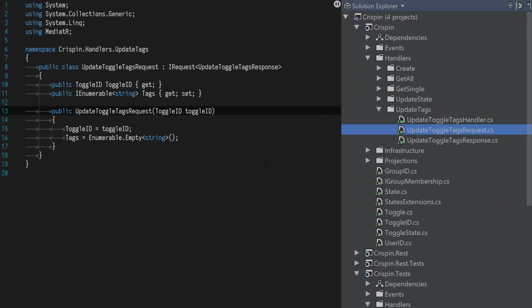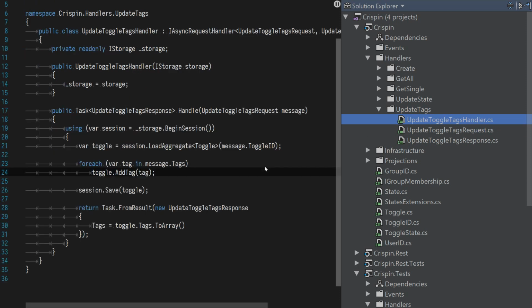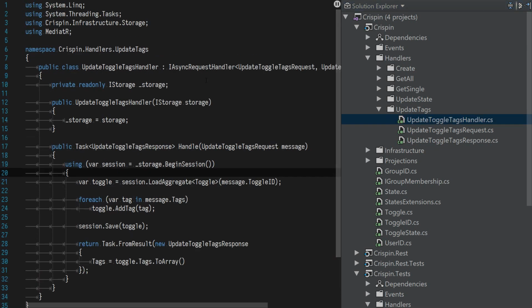Now, although we could use the same, we can't really. We can't use the same request because although it's got the same shape as the one we want to use, same properties, I actually want it to be different because I need to use the type for the mediation pipeline. That's how it hooks up the requests to the handler, so you specify them up here, and syntax highlighting has disappeared.